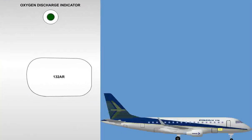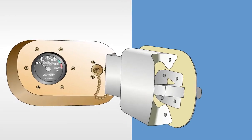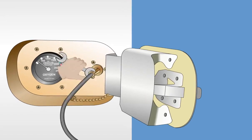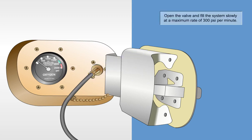Open access door 132AR. Check the overboard discharge indicator before you fill the oxygen cylinder to be sure that the safety fitting did not discharge. Remove the cap, connect the hose, and make sure that there is no leak. Open the valve and fill the system slowly at a maximum rate of 300 psi per minute. This prevents overheating of the system.